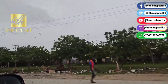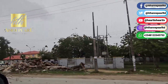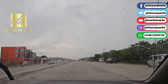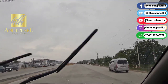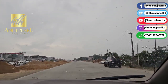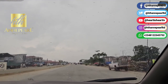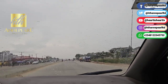So here is Crown Estate. Can you see? It's one of the sweetest estates around here. Now, one of the things I always advise clients is this: when you are getting properties, please get properties that are in an estate. There is so much to gain. One, you will save yourself the stress of omonile wahala, right? And two, you are rest assured that you are living in a secure place. No gunmen will come and shoot you easily there. So these are the things you need to check.